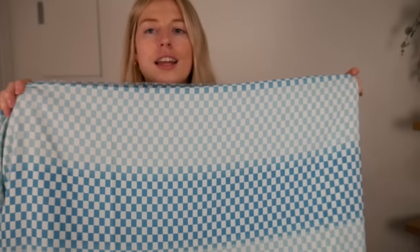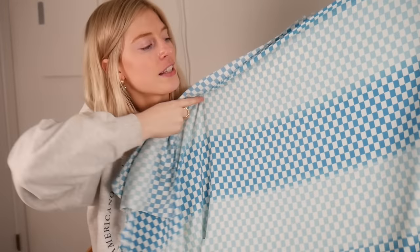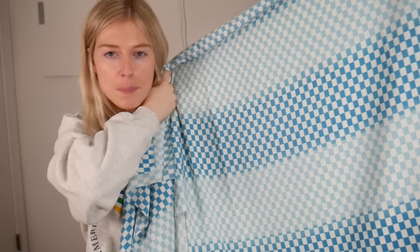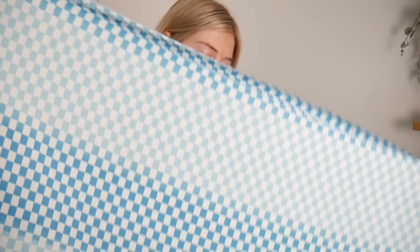Look at this checkerboard fabric. Isn't this just the most beautiful blue colors, two blue colors, because it's a light blue and then there's this nice denim kind of blue color. It's beautiful, this fabric. There's a meter and a half here and it was $3.